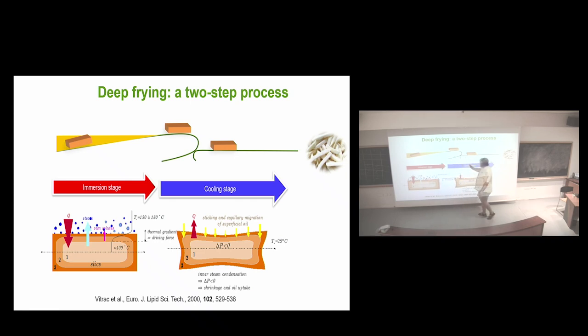Then we take it out, and then we've got a layer of oil on the surface, and we've created voids in the center, so it gets sucked in. So after we've taken the fry out, we've got that layer of oil on the surface of the fry, and it's getting sucked into the fry. So that's what we want to try and avoid.